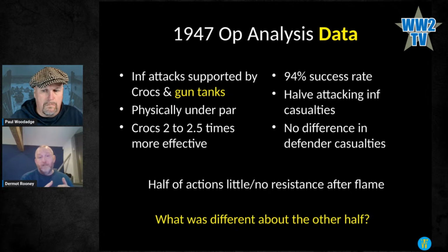And in those attacks, the attacking infantry's casualties were halved. So you imagine saying to a battalion commander, we've got this thing, it'll halve your attack casualties. It'll make it almost certain that you're going to win. And everybody went for it. There was no difference in defender casualties. So that's one of the indicators that there was this giant morale effect.